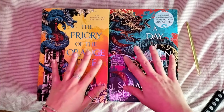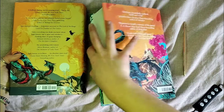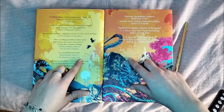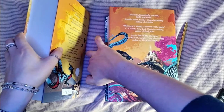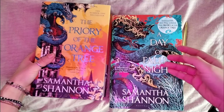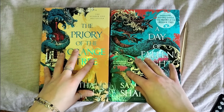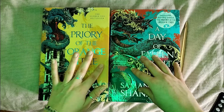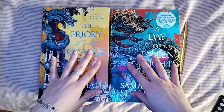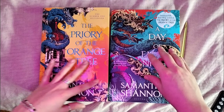These are very beautiful, and I also like that there is an equally beautiful back design. I haven't read them yet, neither of them. I actually heard some critical reviews about them, but I am willing to find out myself whether I like it or not, and I'm really intrigued by the plot. So let me know if you have read them or just The Priory of the Orange Tree and what you thought about it.